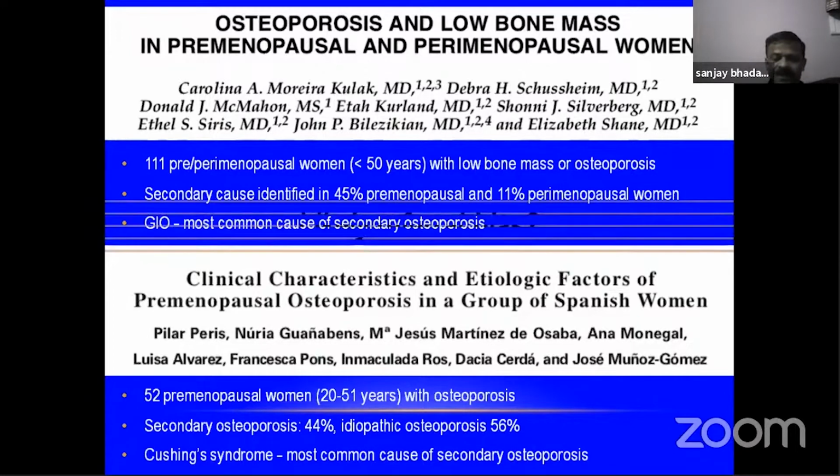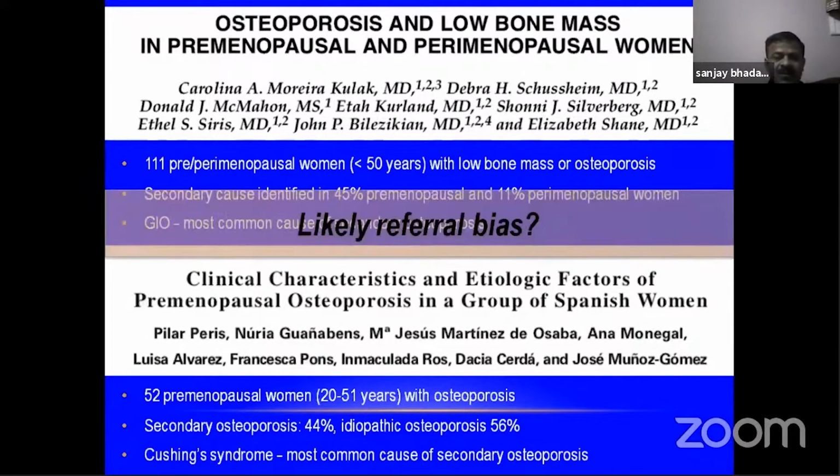So these epidemiological studies suggest that there is some referral bias. In the previous study by Sundeep Khosla, secondary osteoporosis was found in 90%, while these two subsequent studies found secondary causes in about 50%. So probably we have to look into our Indian data to see what the common causes are, how frequent the secondary causes of osteoporosis are, or whether peak bone mineral density not being achieved is the cause for diagnosing osteoporosis in our population.